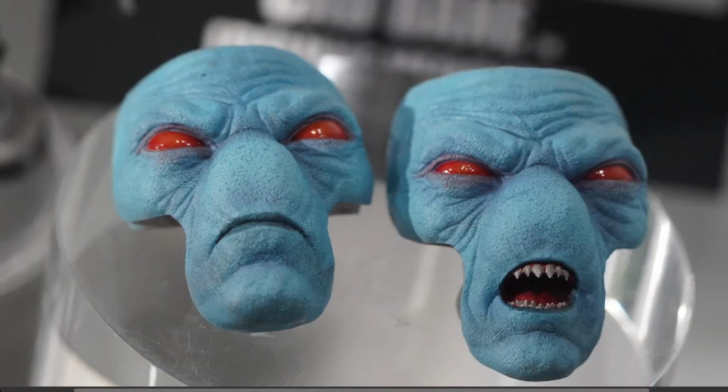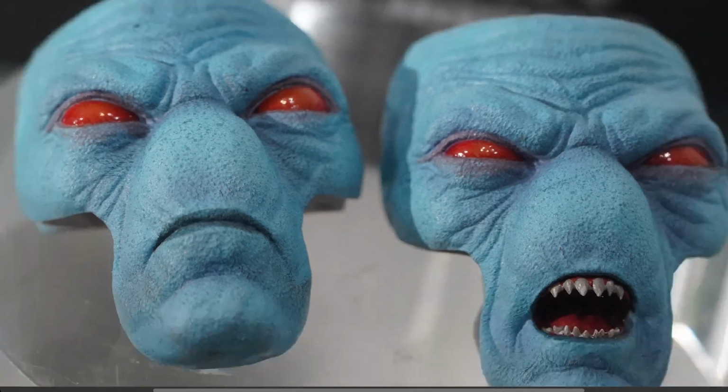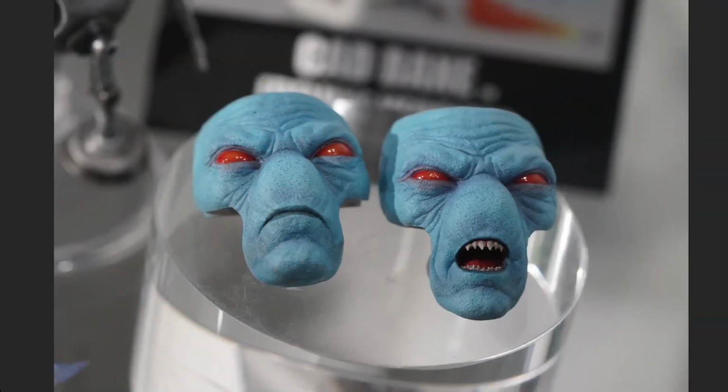And I like the texture. If I zoom in some more, look at the texture on this guy. This is not a smooth skinned animated figure at all. This is rough and tumble, and he's been out in the deserts of Tatooine. He's been out running around the galaxy, and he's a fearsome bounty hunter, to say the least.